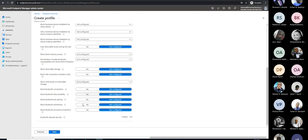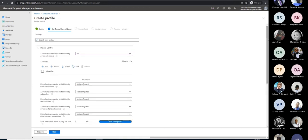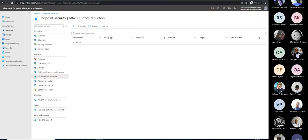You want to block Bluetooth connection. You want to block Bluetooth discoverability. You don't want the devices to be able to discover Bluetooth, pairing, advertising, things like that. It just depends on what you want as an individual or as an organization. So this is left for your security administrators if they want to create attack surface reduction rules. So that brings me to the end of my session. If you have any questions, please feel free to ask.